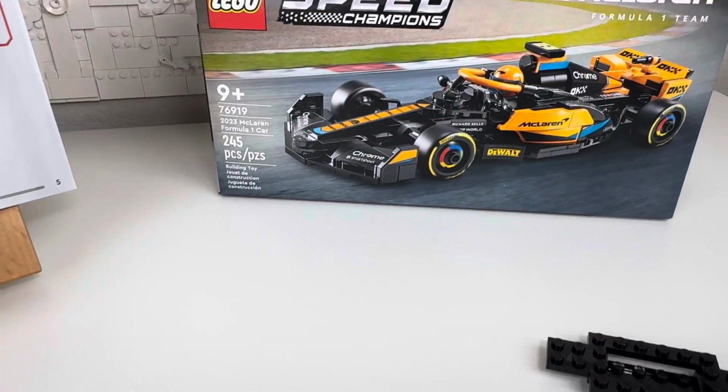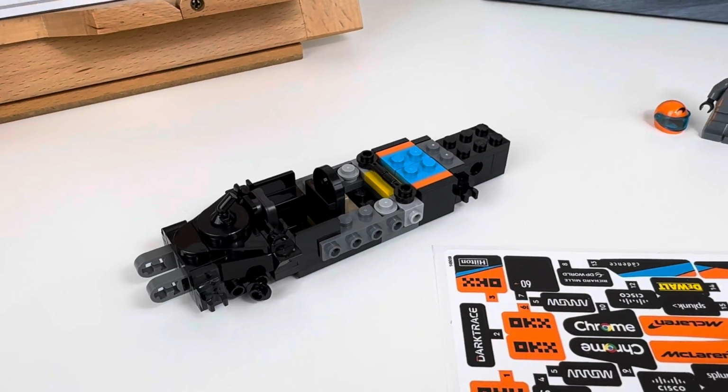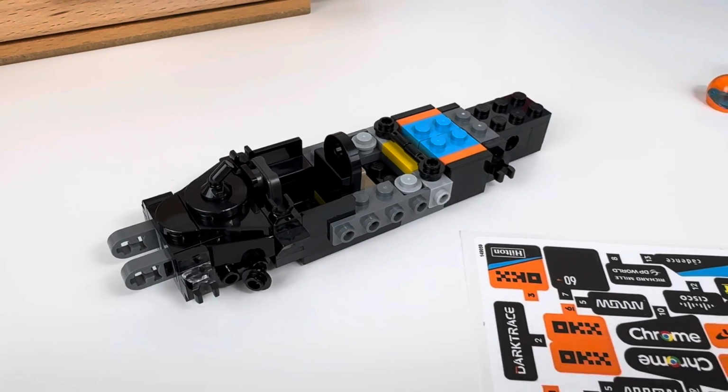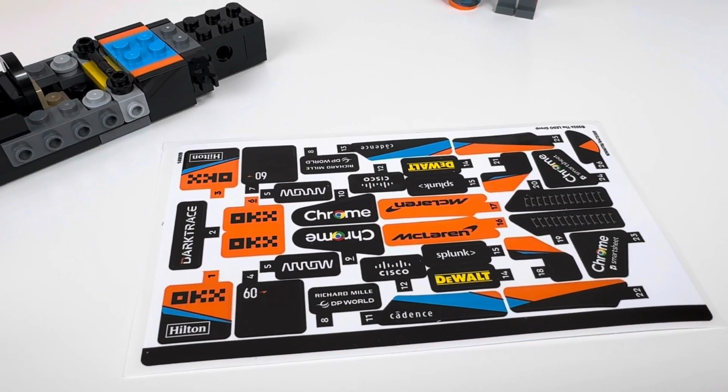driver, right? As a disclaimer, I am no F1 superfan, so if I say something out of line, please spare my life. Bag 1 is now complete. I will add all of the stickers at the very end.